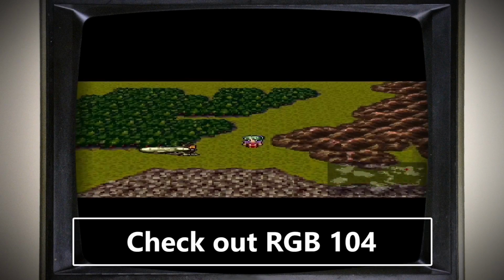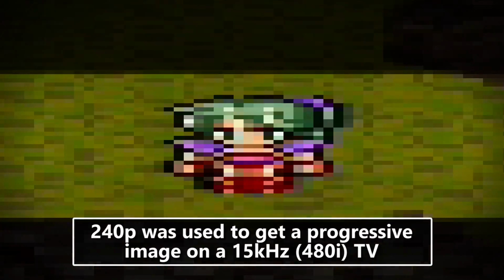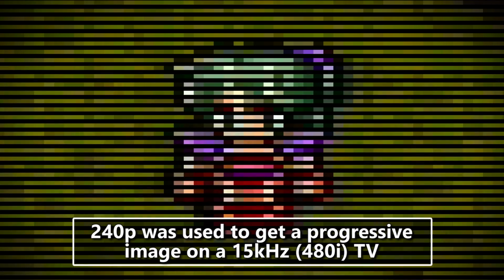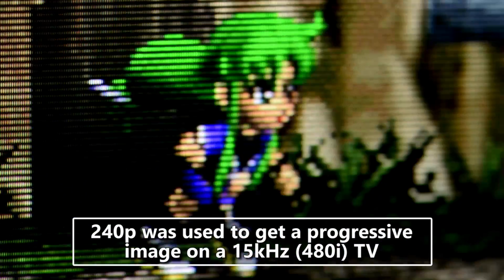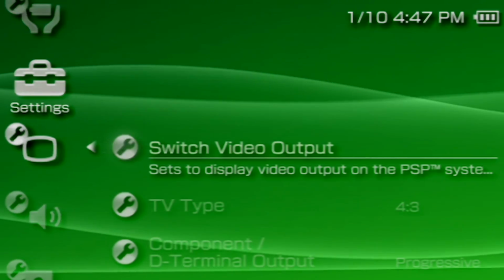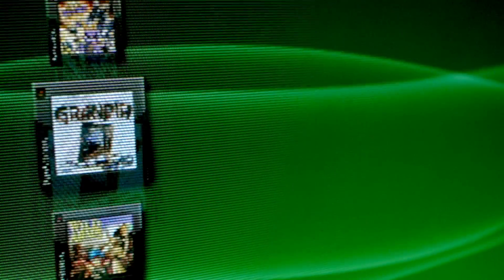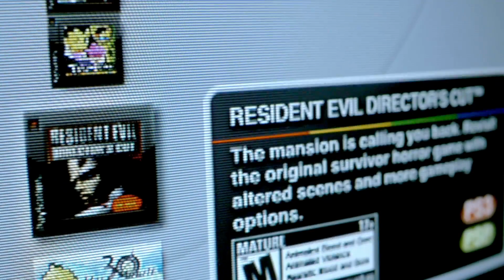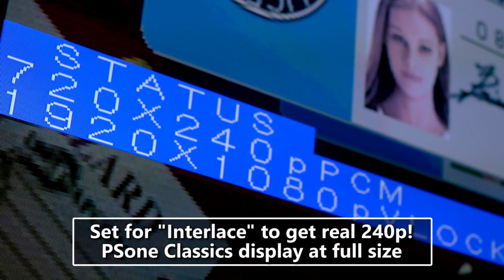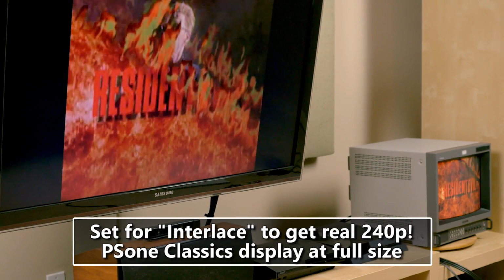Now, if you watched our episode about gaming on CRTs and PVMs, you'll know that 240p is less like a proper standard and more like a clever video trick that just so happens to work with a 480i display. So if you set your PSP's output resolution to interlace, wanna guess what happens when you launch a PS1 Classic? Amazingly enough, it outputs real deal 240p and displays the game at the correct size, just like on original hardware.